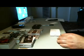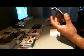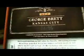What was the number on the George Brett card? George Brett card is numbered 44 of 99. There it is. 44 of 99 on the George Brett.